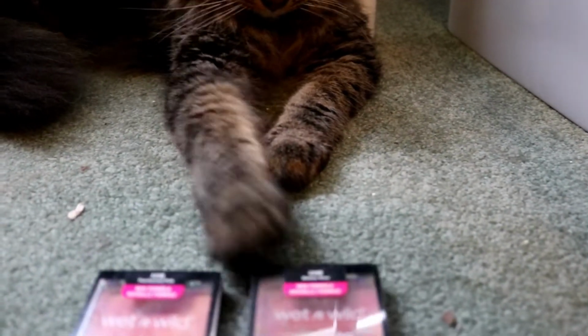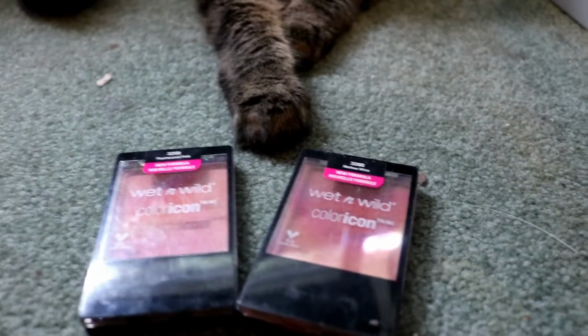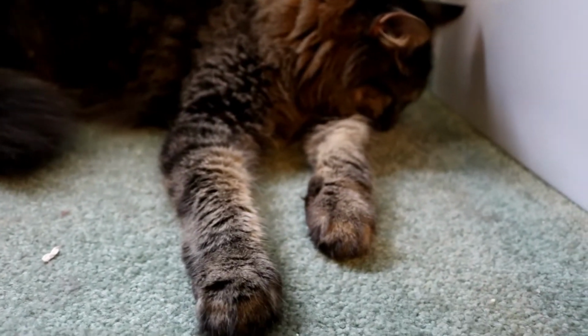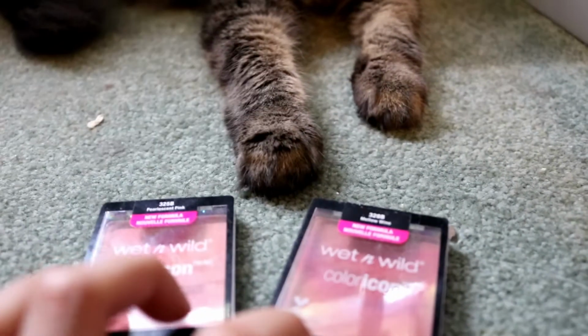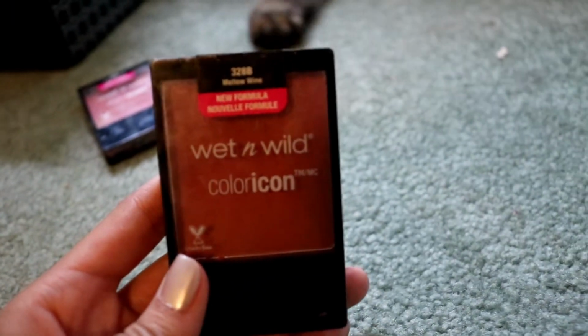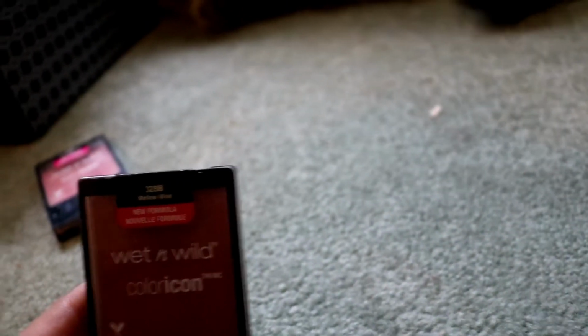But it's hot in here. Here. Let me. Okay. Your paw is right in the middle of both blushes. Just move your paw to whichever blush you want. Look. Either one. You're moving? Are you leaving? Where are you going? Stop leaving me, Mr. J. Choose a blush. Okay, we're going with this one. Great. This is the Wet n Wild Color Iconic Blush in the shade Mellow Wine.